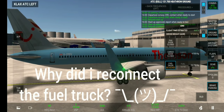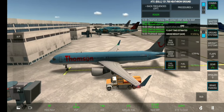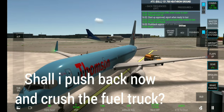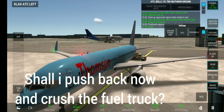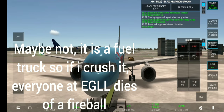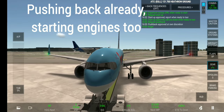Request pushback. Pushback approved at own discretion. Request startup. Roger. Startup approved. Report when ready to taxi. Taxi to holding point runway 09 right. Holding point runway 09 right.